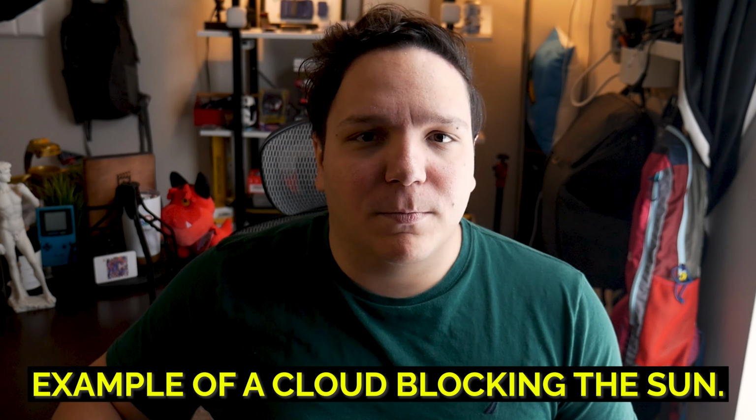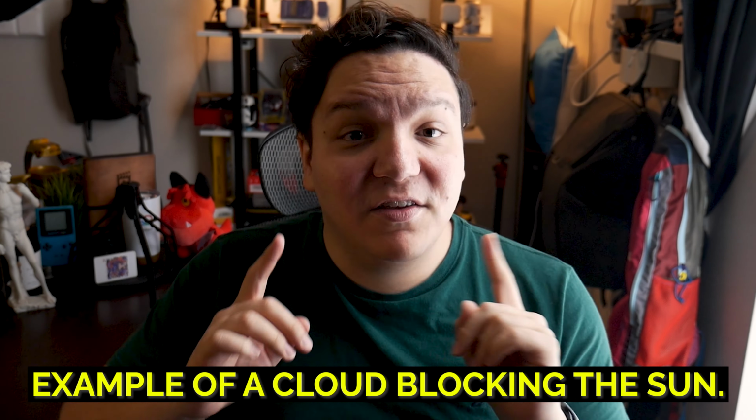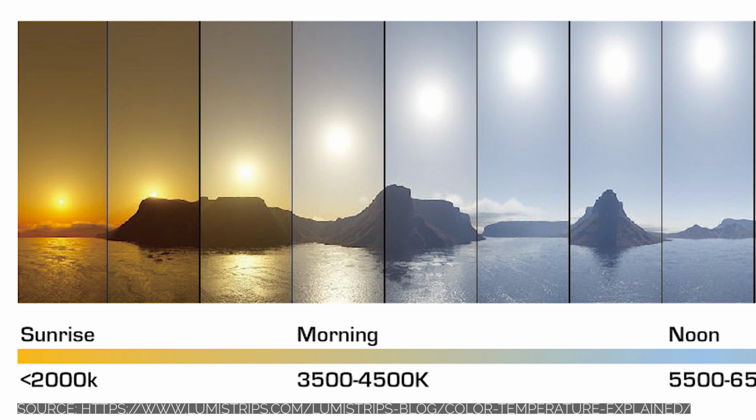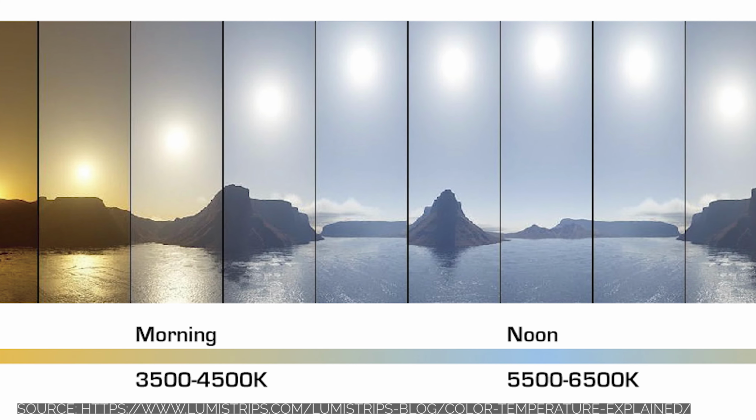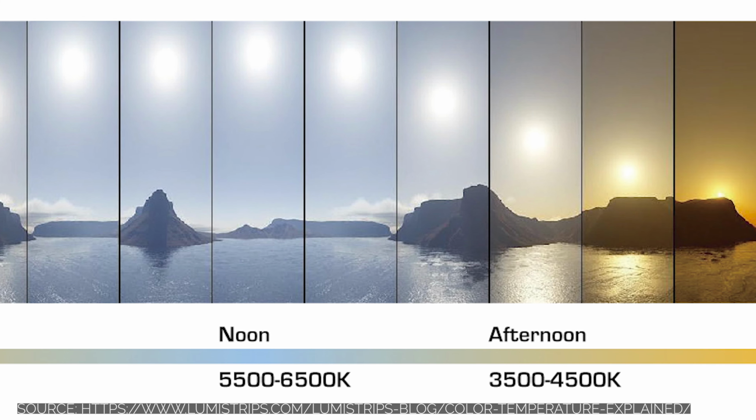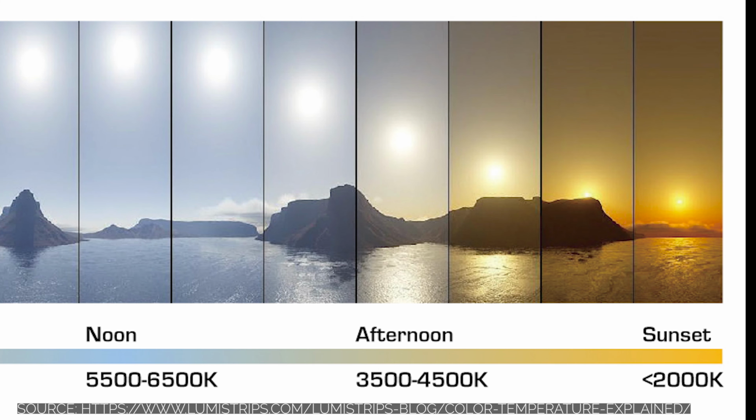Another thing is that sunlight changes the color of the lighting depending on the time of day. So as you can see in this image, from sunrise to morning, the light has a lower Kelvin temperature, so the colors are more yellow to orange, but as we get to around morning to noon, the colors go from about 4500 to 6500 Kelvin. Then, they change the Kelvin temperatures once again and are the orange to yellow color again.